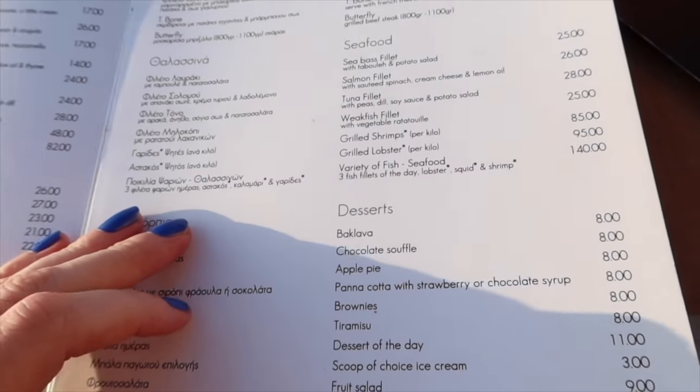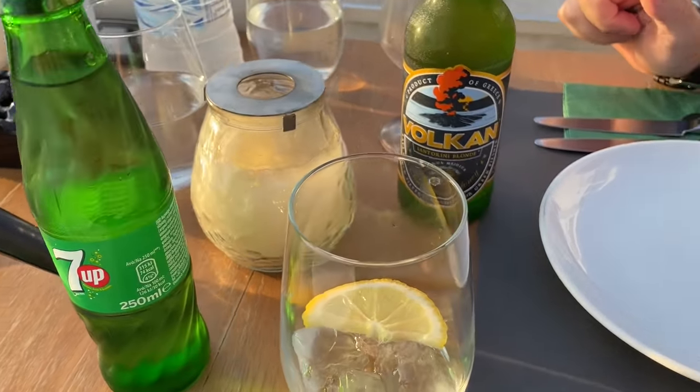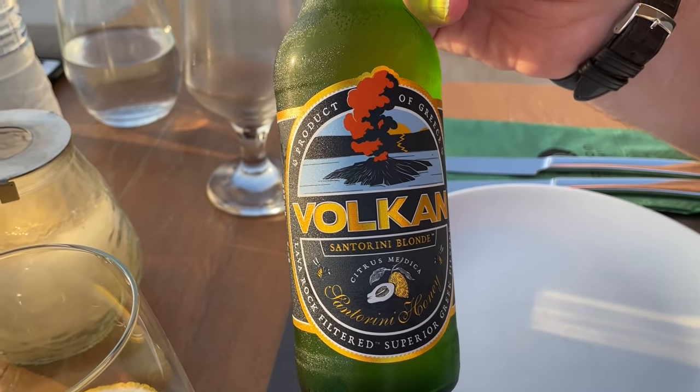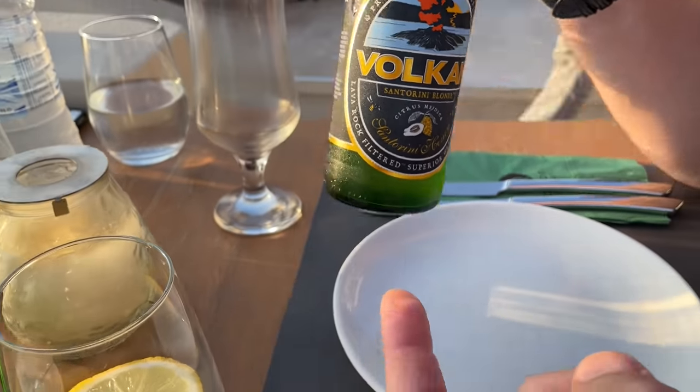Oh, nice. Oh, lovely. So we've got our drinks. I got a 7-Up, and Simon's got this Santorini beer. It's Vulcan. Look at that label, Santorini Blonde. That looks awesome, doesn't it? It does. Enjoy that.